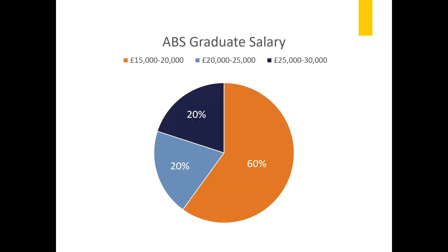A little bit about graduate salaries. The average graduate salary for a 20-year-old is approximately £26,000 in the UK at the moment. That goes up obviously as you go in age, but for the 20-year-old bracket, it's about £26,000. All we've got here is a chart that's slightly out of date. It's about 2 to 3 years old at the moment, so we could add a percentage onto this as well.